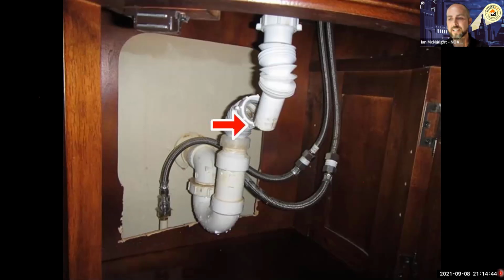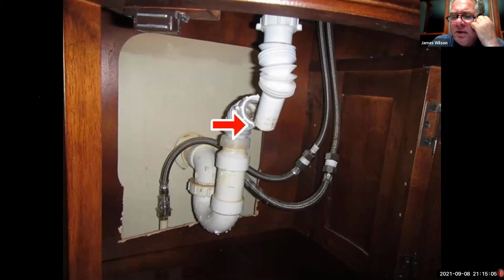As somebody put, flex connectors are bad news. Mark, I 100% agree. They are bad news. However, they are not prohibited in our area, at least here in Virginia, by the building code. So I hate them. I would never put them in my own house, but they are being used.